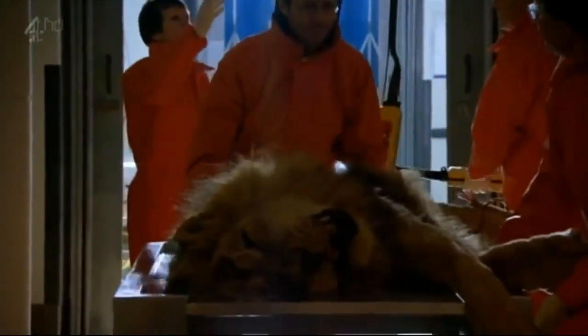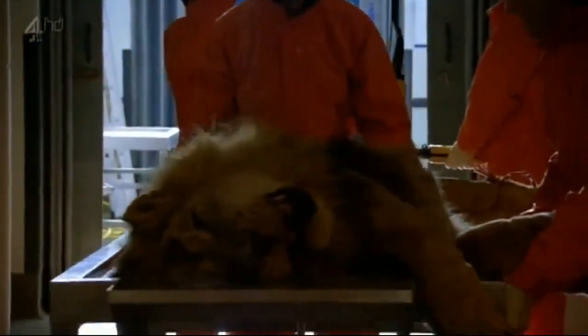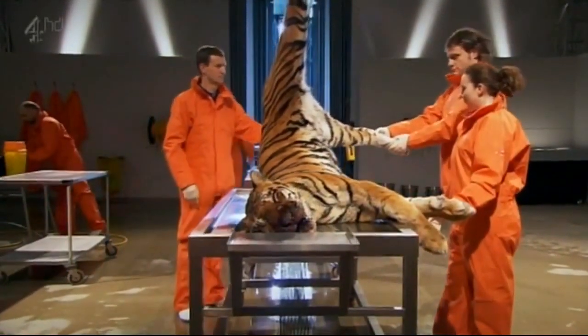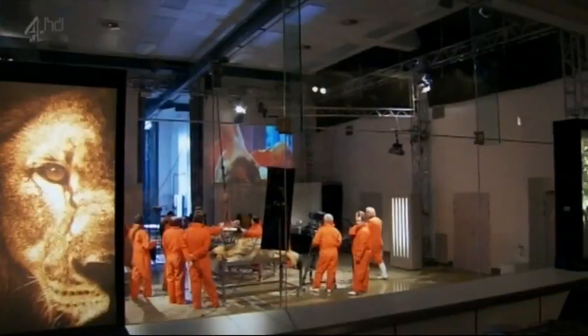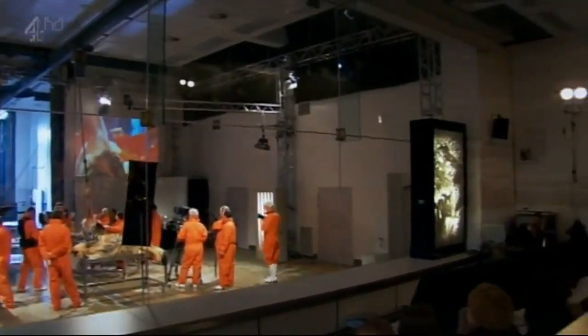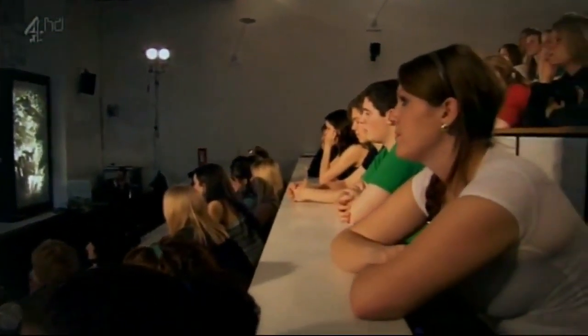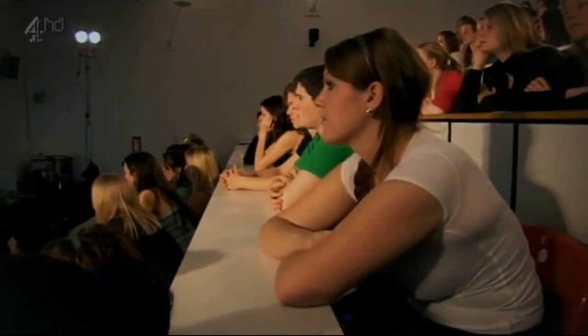A defining feature of big cats that separates them from their smaller domestic cousins. The mystery of how and why they make this thunderous sound is one of the first things our dissection team will investigate. Here at the Royal Veterinary College, this lion and tiger, who both sadly died in zoos, are about to undergo a post-mortem in front of student vets. We'll use this opportunity to look under the skin of these mighty predators to reveal how they work.